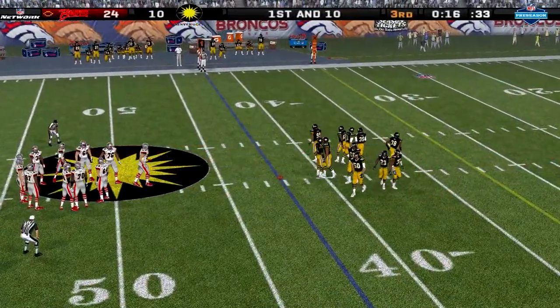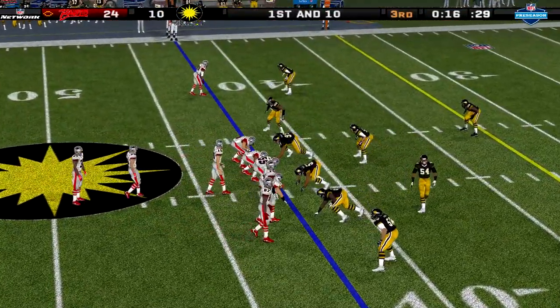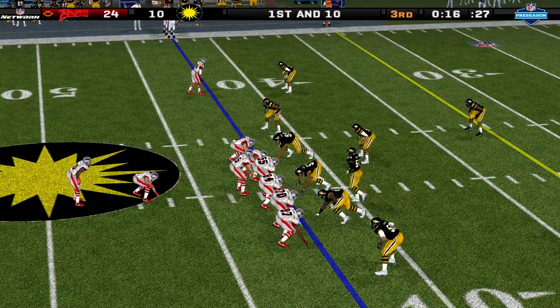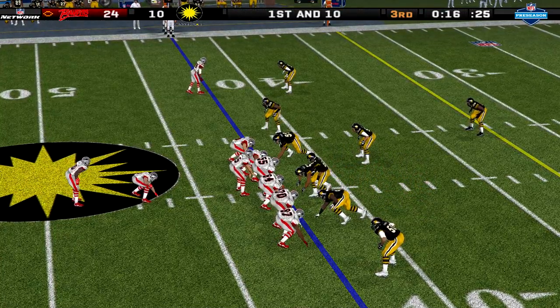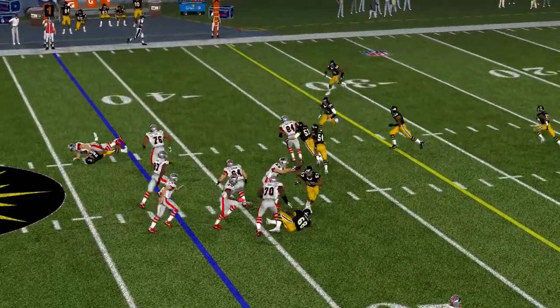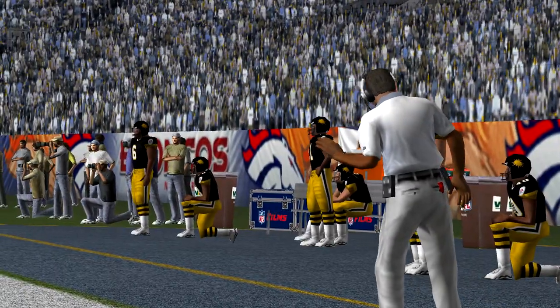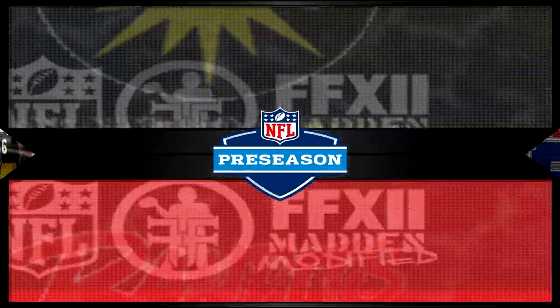It's first and ten. Ball on the 42-yard line. Looking to run it here. Fakes the handoff with the pass. He hits his receiver. Jordan completes that for about a six-yard gain. Gain of six on the play.